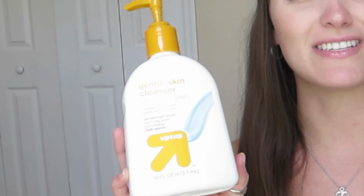This is the Gentle Skin Cleanser for sensitive skin. This is the Up and Up brand, but it's comparable to the Cetaphil. Cetaphil for a very long time was everybody's go-to facial cleanser. I feel like everybody and their mom used it. It's a little bit more on the pricey side. It's like $10.99 for a bottle this size, whereas this I think was like $6.99, being the Target brand.